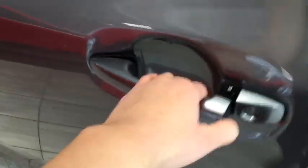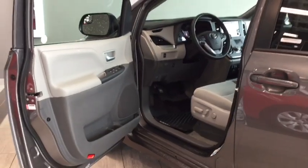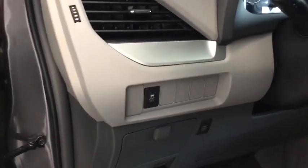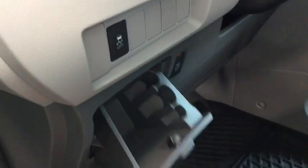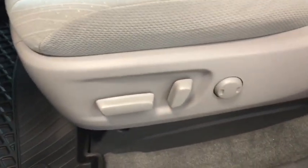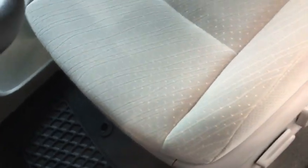Opening up your door now to take a look. Right away, you're greeted by a sophisticated two-tone interior. On the side here, you have your power windows, your power locks, and your power adjustable side mirrors. You also do have your traction control, and you can turn on and off the power for your power sliding doors. Additional storage. And you have your all-weather floor mats fitted perfectly to your Sienna to keep things nice and clean. And you also do have your power adjustable driver seat, so you're riding away in the ultimate comfort.